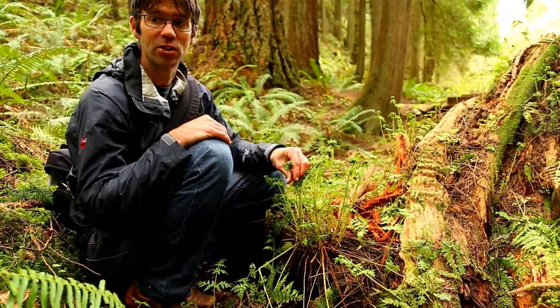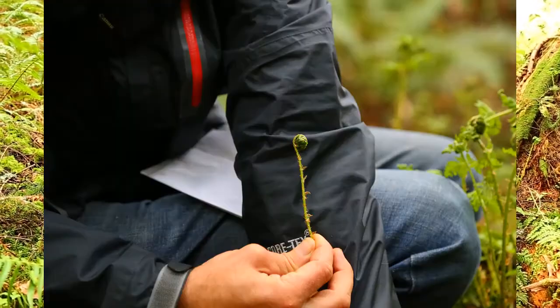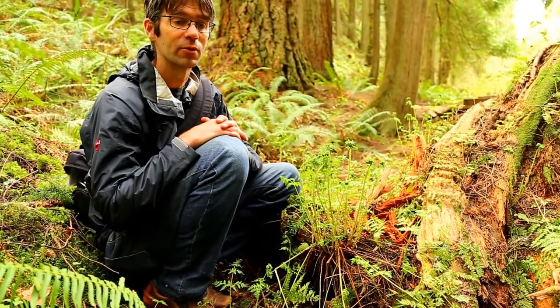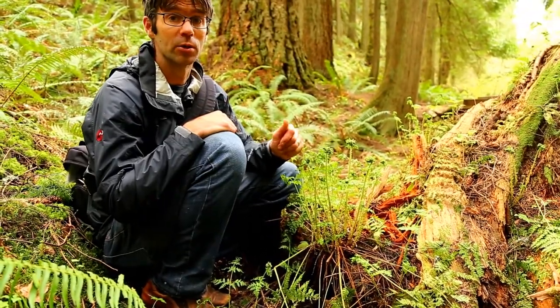So this is wood fern, and it produces a little fiddlehead that is edible, but it's not all that delicious. They tend to be pretty hairy. You can see all the scales along the base of the frond. So you can eat it if you want. I recommend boiling it if you do, and rubbing off as many of those hairs and young leaves as possible before eating it.